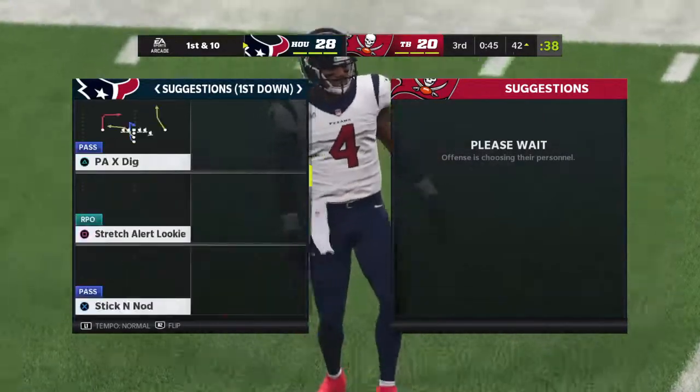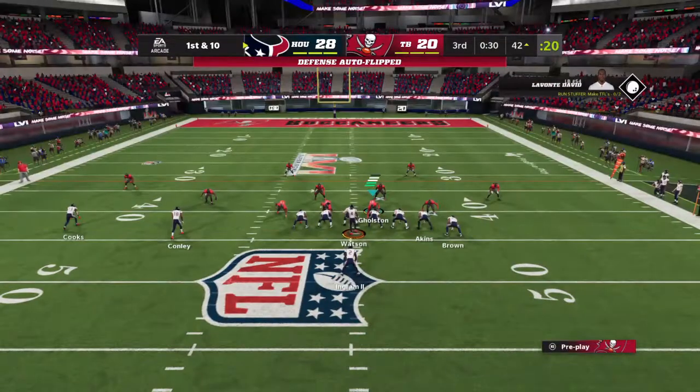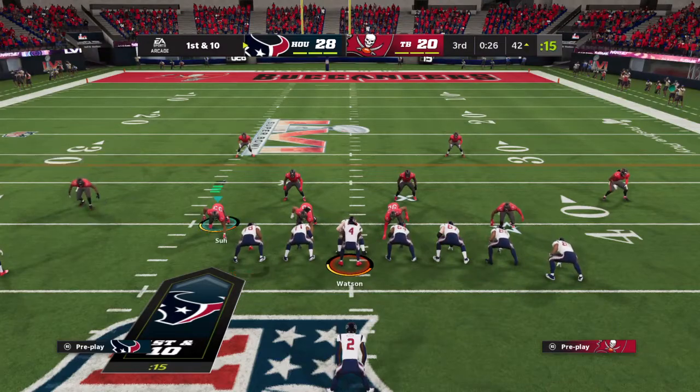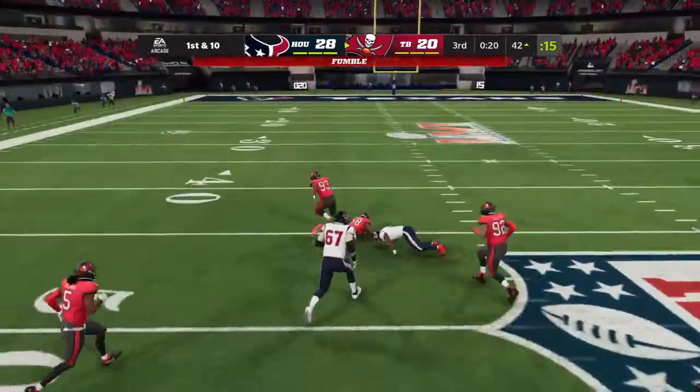Now that definitely hurts because the mindset is getting a 3 and out there, and they don't get it done. They give up the scramble and a pickup for a first down. So the big play gets him across midfield now for 1st and 10. Now Watson. Oh, the ball is out. Watson lost it, and the Buccaneers have it.